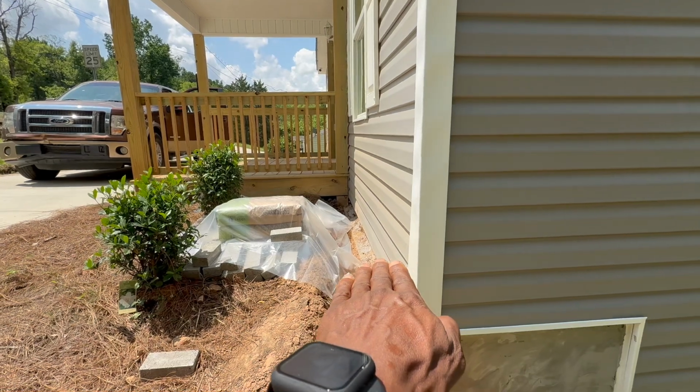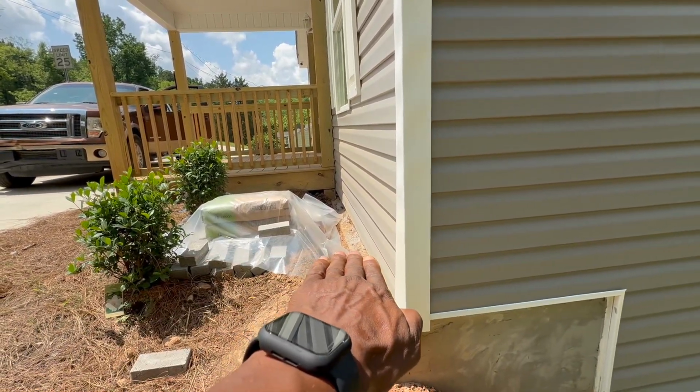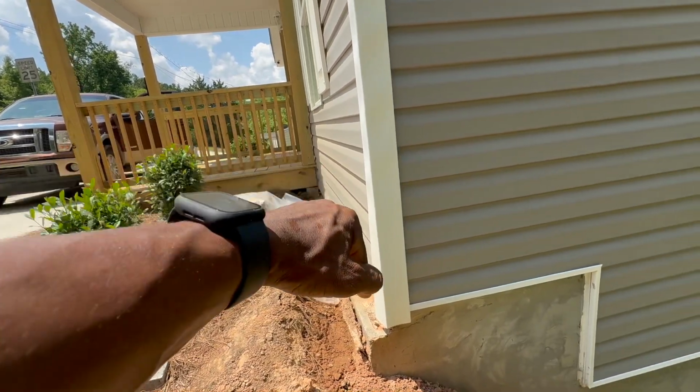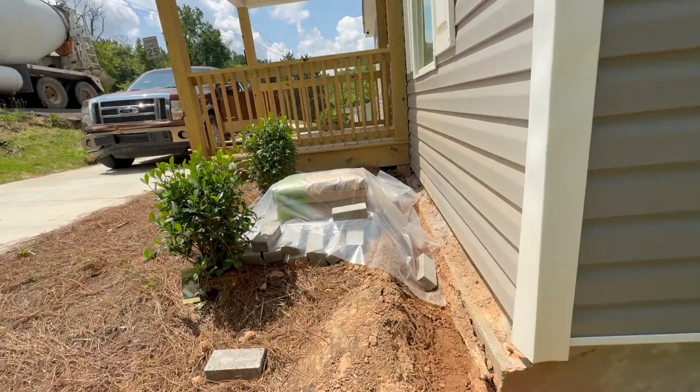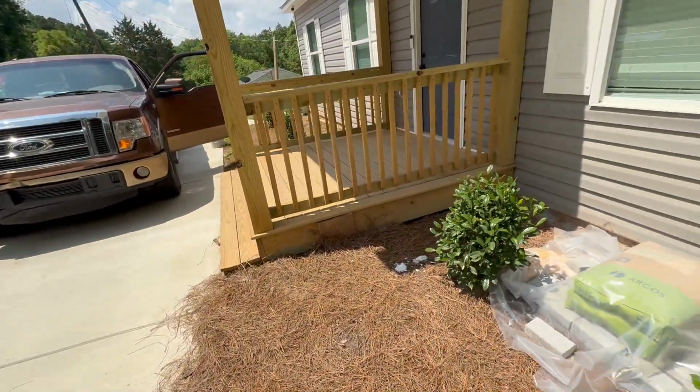See, he graded it too high too. That's another thing, guys. When he graded it really high, right here, water was going over inside of there. So that's a problem.